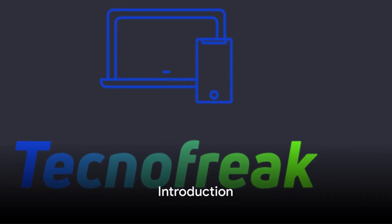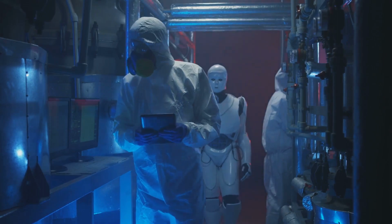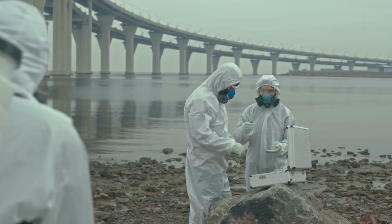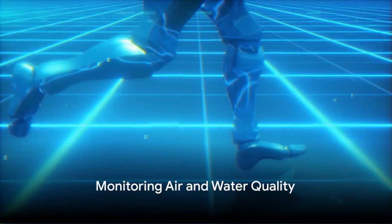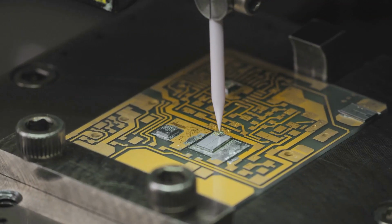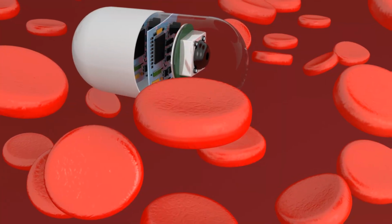Welcome to a fascinating exploration at the intersection of nanotechnology and environmental health. Today, we will discover how nanorobots are emerging as key tools in protecting our environment. Nanorobots, thanks to their tiny size and high precision, are perfect for monitoring air and water quality. They can detect contaminants and toxins at levels never before possible.